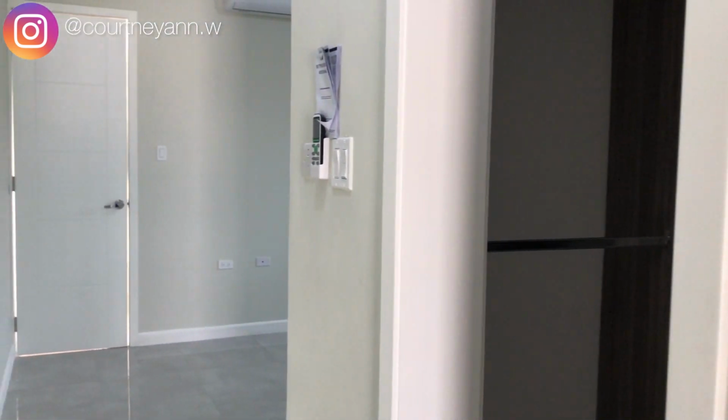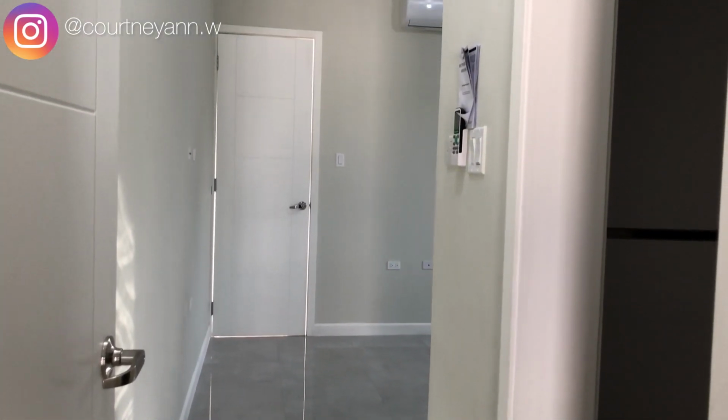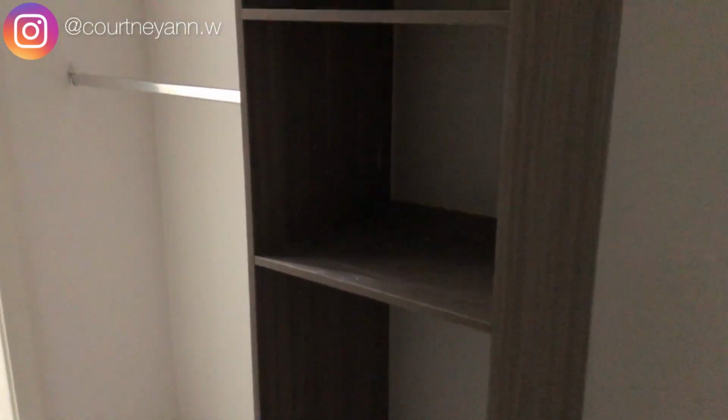Let's jump straight into the master bedroom. So the first thing about this bedroom I'm going to show you is that you get a walk-in closet. Now this is not common with a lot of apartment complexes, so I was really grateful that they did this. And based on the design, I would say this is probably a his or her closet, because as you can see, they have the same aesthetically pleasing setup on both sides. You get shelf space, you get 2 racks, one below and one above, to hang your clothing.